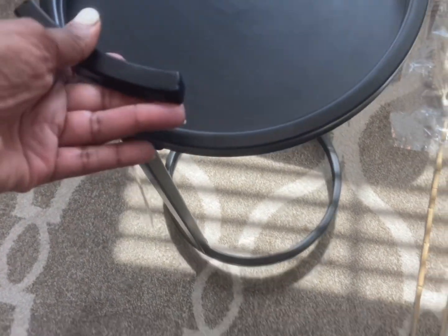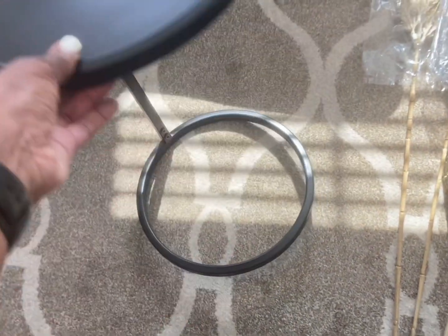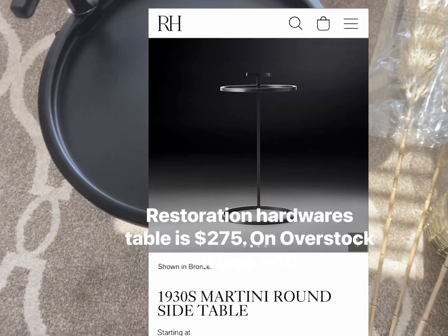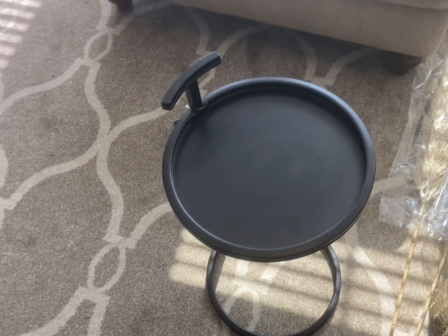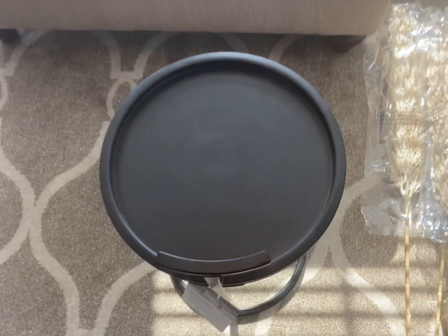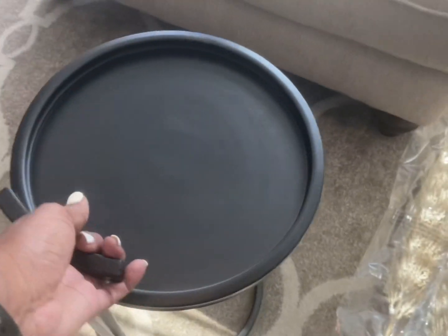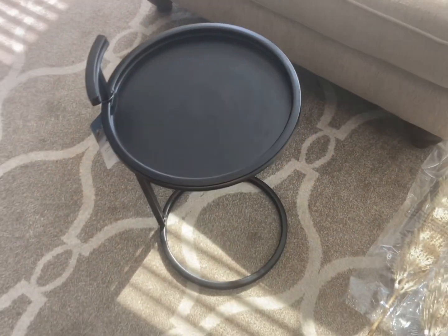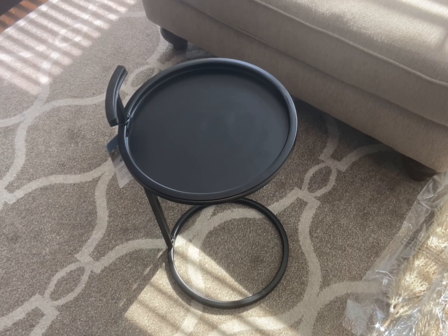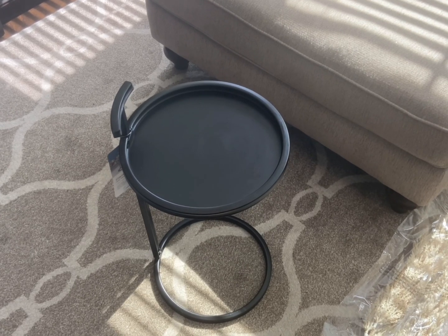This item here is a table that I ordered off of Overstock. It's the Camden table. Good dupe for the Restoration table like this, but it's a little bit too big for what I wanted to use it for. I just wanted something really small, like a martini table, to fit right near the chair or the sofa, but I do like it, and it was a good price, so I did decide to keep it. But I am still on the hunt for an actual martini table, and I will make it if I can find the right things to make it. I'll insert a picture to show what I'm talking about.